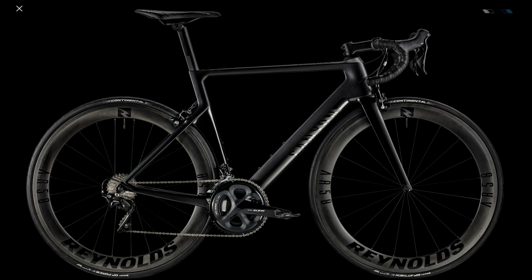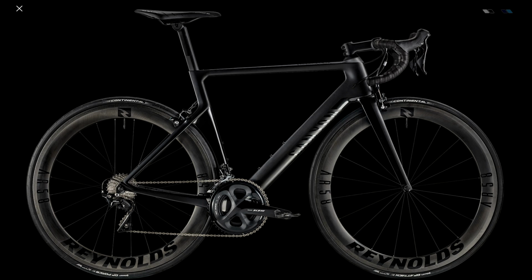First up, we have news of a brand new Canyon. They have completely redesigned their Aeroad model and they have created a budget version. It comes in with a slightly heavier frame, but is effectively just as stiff and just as aero as the premium SLX. So I guess it comes out of the same mold, right? It comes out of exactly the same mold and comes with new colors too.